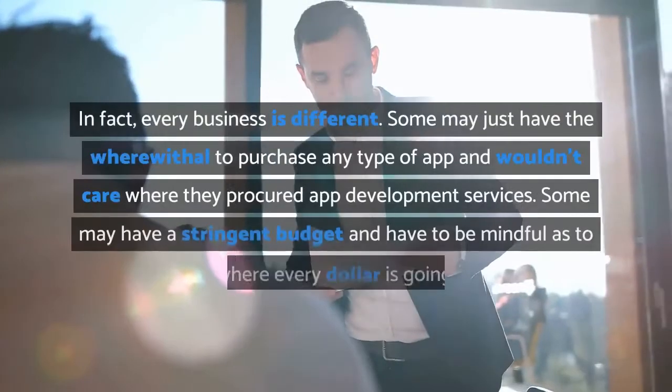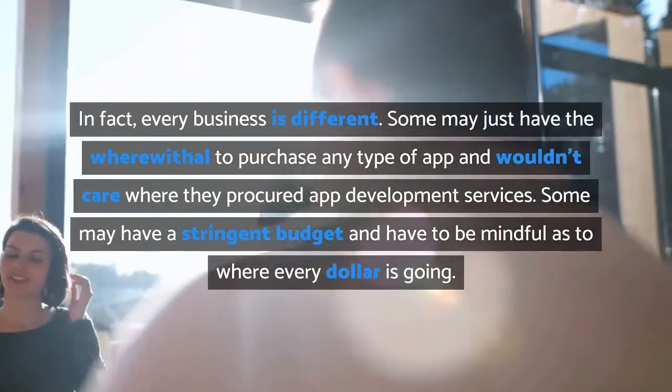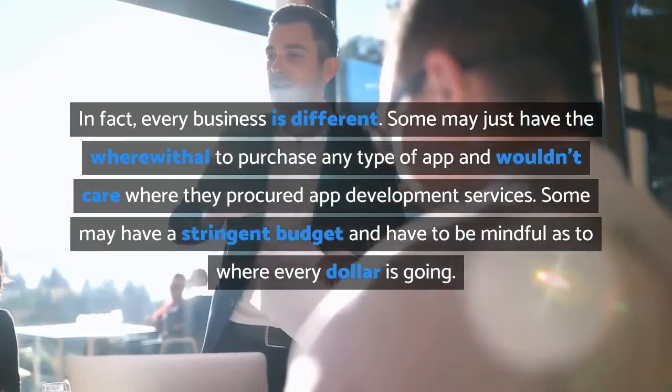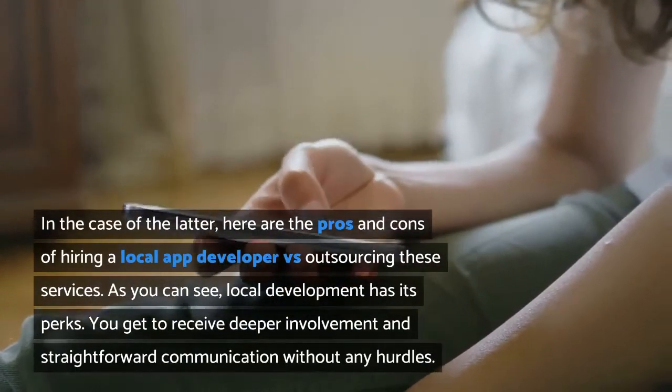In fact, every business is different. Some may just have the wherewithal to purchase any type of app and wouldn't care where they procured app development services. Some may have a stringent budget and have to be mindful as to where every dollar is going. In the case of the latter, here are the pros and cons of hiring a local app developer versus outsourcing these services.